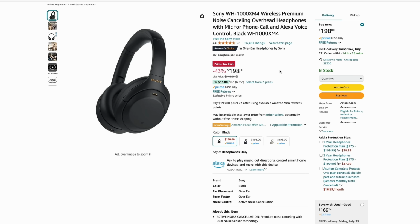One of the lowest prices that I've ever seen on these Sony headphones at $198. These are some of the nicest noise cancellation headphones that you can get. These always rank at the very top of everybody's list of these noise-canceling headphones. So if you're in the market for them, check out this. That's the lowest price I have seen on these in a very long time, if ever.